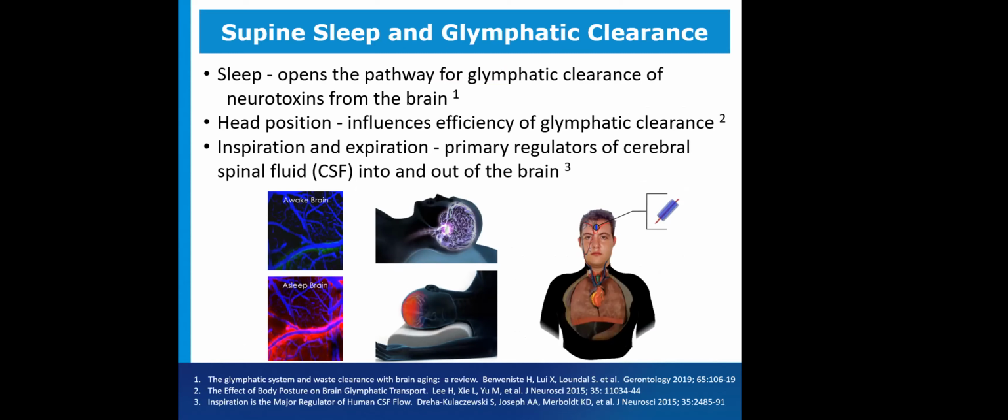A study by Lee and colleagues, right now the only way that you can even image the lymphatic system is imaging on rats. We can't do it on humans yet. But when they looked at anesthetized rats and used the anesthesia as a surrogate for sleep, what they found was that the lymphatic clearance was less effective when those rats' brains were supine versus lateral left and lateral right.